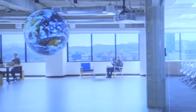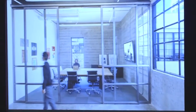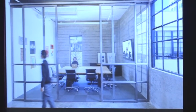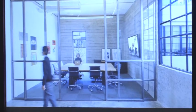This is Climate Corp, which is a company that ties into the stock exchange. They sell reports. So that's actually a live model of the Earth that has four projectors that actually show the Earth rotating and cloud cover in real time. And they can be as simple as this. This is an old sewing factory in South of Market, raw concrete, very, very exposed steel for their conference room. Again, very open, very transparent.